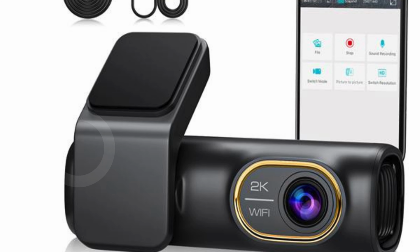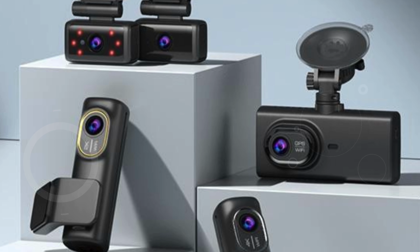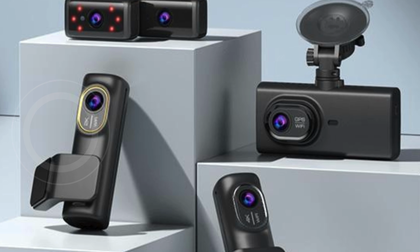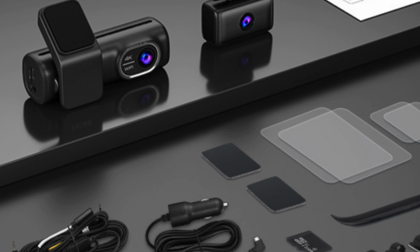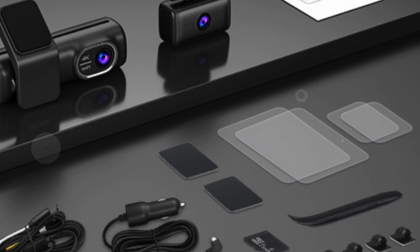The GPS feature records your driving route and speed, enhancing the accuracy of incident reporting. With a 64GB TF card included and support for up to 512GB formatted, the dashcam ensures continuous recording via loop recording and autolocking of files during collisions using the G-sensor.